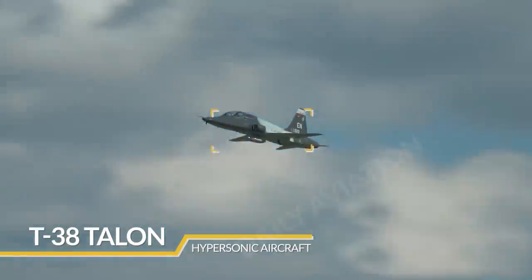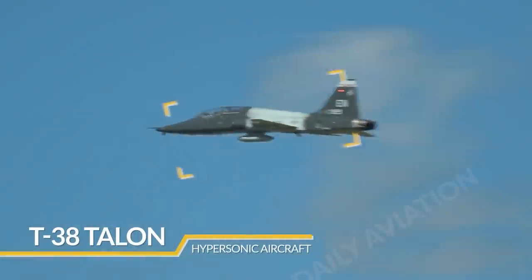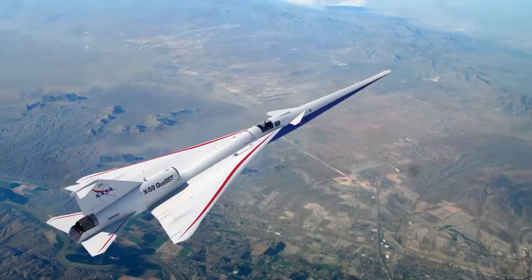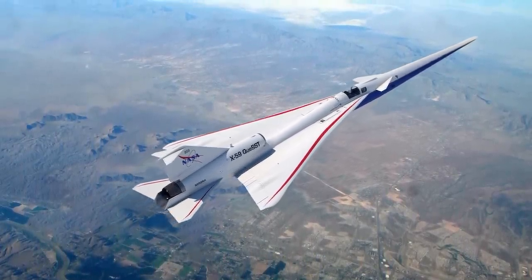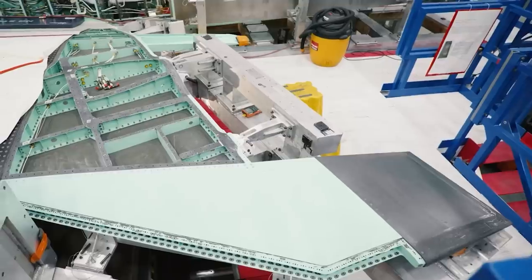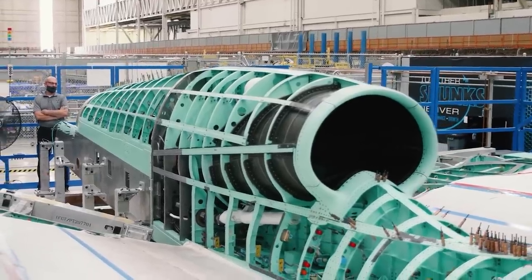For example, the ejection seat and cockpit canopy here are from the old Northrop T-38 Talon, and the chassis is from the F-16. Surely there are other nuances. Borrowings indicate that the main purpose of creating the X-59 is its unique and advanced design and materials. The X-59 is primarily built from aluminum alloys. The sections of the tail unit critical for thermal load are made of titanium alloys.